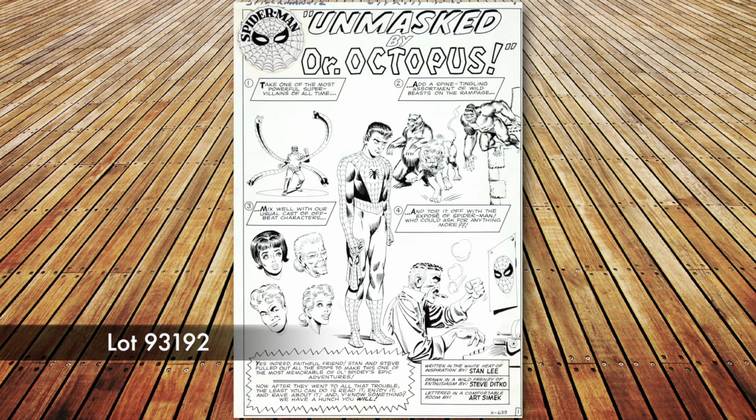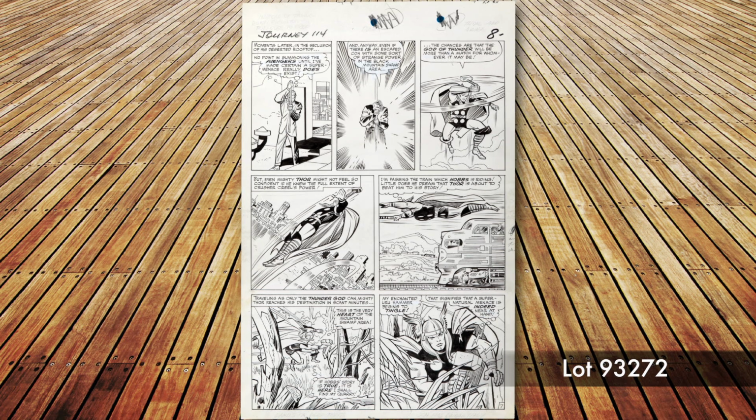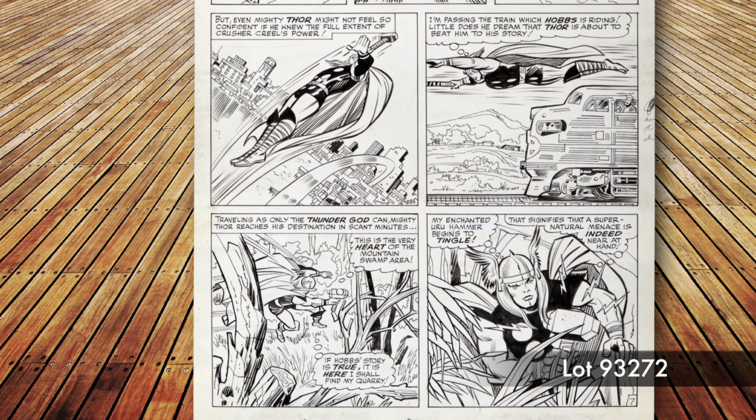Switching to Marvel, this is Steve Ditko, Amazing Spider-Man #12. It's our hero, villains, and the whole supporting cast all on a twice upsized page. More Marvel, Journey into Mystery 114, Jack Kirby. Everyone loves a transformation page, and here you have it. Dr. Don Blake taps his cane, turns into Thor, and goes into action.